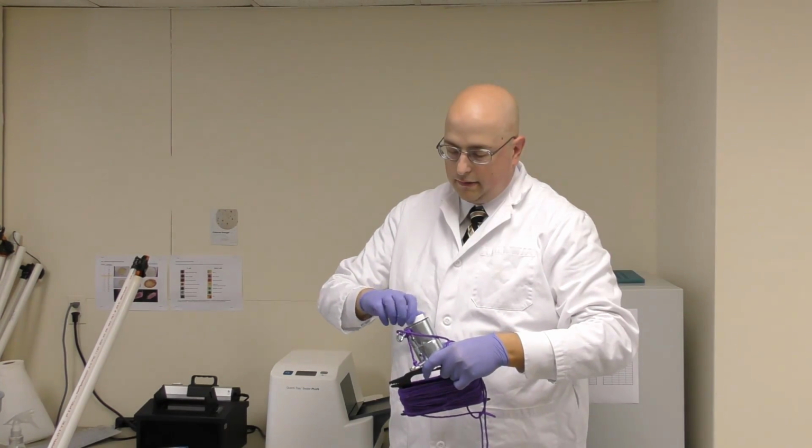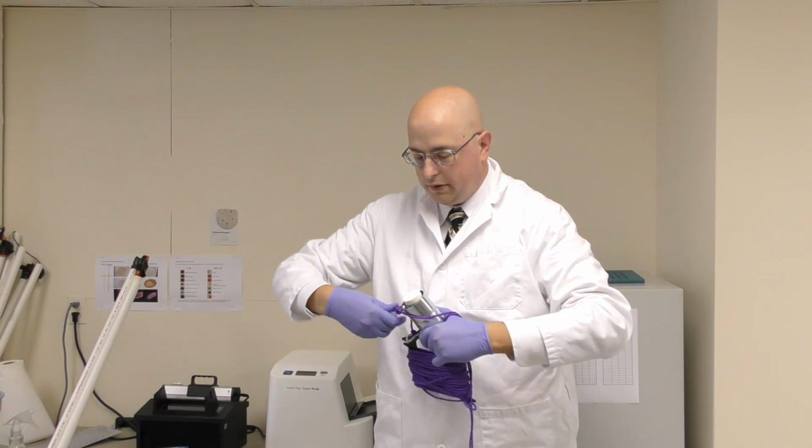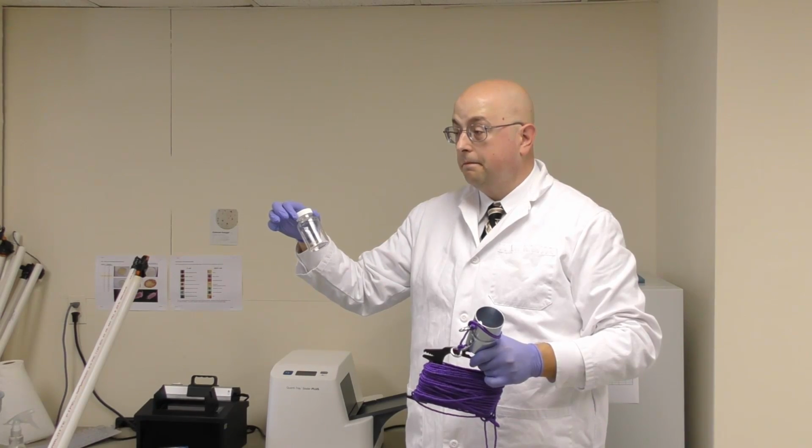Cap it shut, just like that. Unscrew it just a little bit to let that bottle come out, and there's your sample. Okay, so no rinsing or anything is necessary.